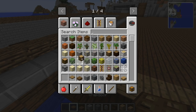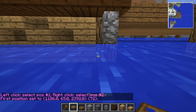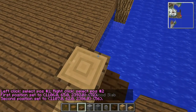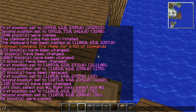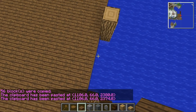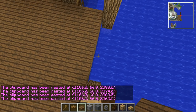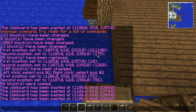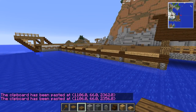Can I copy this? Can I be lazy? I can always be lazy. That one, two, that one. We stand on this post. Copy. Paste. Paste. Paste. Paste. Paste. Oops. Paste. What do you think? Yeah, I think that looks good.